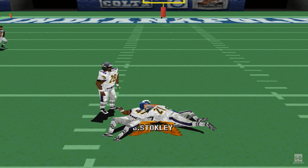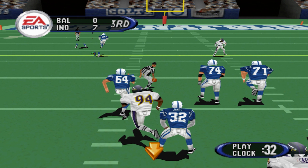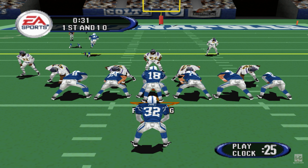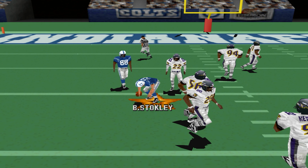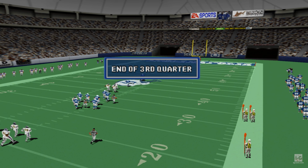Manning tests the middle. Stokely was there for the catch. A completed pass requires good communication between the quarterback and his receiver. Manning steps back. Stokely displayed great concentration on that reception. That's a skill you just can't teach.